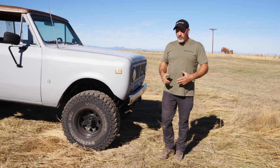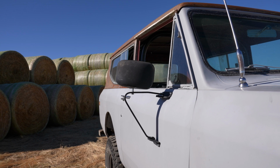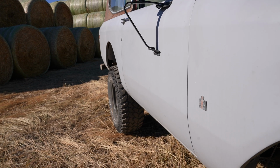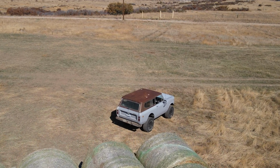First impressions, when we walked up to it at Collin's friend's house, I walked into the garage door and I see that this Scout has been primered. That was exciting for me because I knew that this thing had been worked on. Maybe some of the panels had been replaced already. I was really excited to see that it had a hard top. These are really hard to find. It seemed complete. It just hadn't been touched yet.